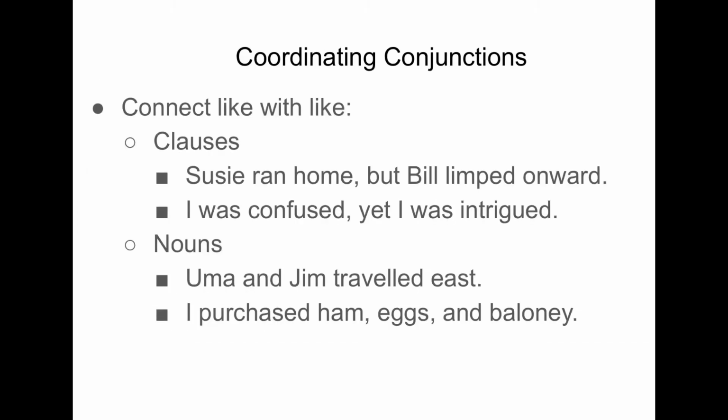So coordinating conjunctions connect like with like. For example, you can connect two clauses together. Susie ran home, but Bill limped onward. I was confused, yet I was intrigued. Those words but and yet are coordinating conjunctions. Here they join together complete sentences.